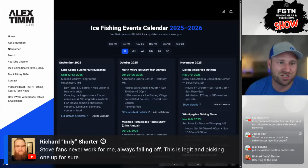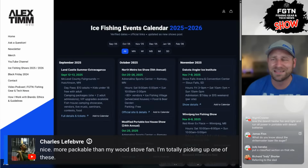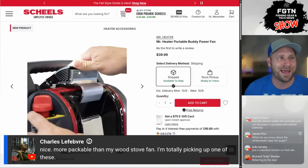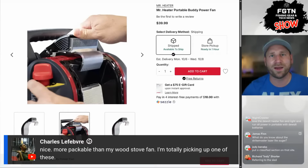Yep. Stove fans never work for me. Yep. Been waiting for this. Going to grab this fan for sure. Totally. I know. I'm really excited about the Mr. Heater fan. Sometimes it's these small little things, right? That are just like, dang, this actually makes sense. This is genius. And the fact that it doesn't use batteries solves everybody's problem. And all the people that have the Big Buddy heater that doesn't have the fan in it, well, guess what? No need to upgrade. Just go ahead and get this and you're set.